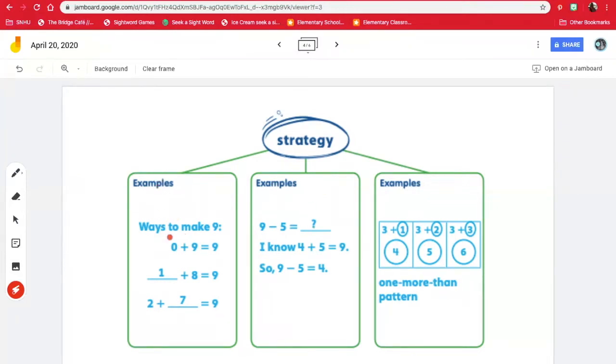So let's look at this one. They're talking about ways to make 9. Well, they started with a 0. They know what plus 0 equals 9? 0 plus 9 equals 9. So what's 1 more than 0? 1. So they went up by 1. What plus 1 equals 9? 1 plus 8 equals 9.